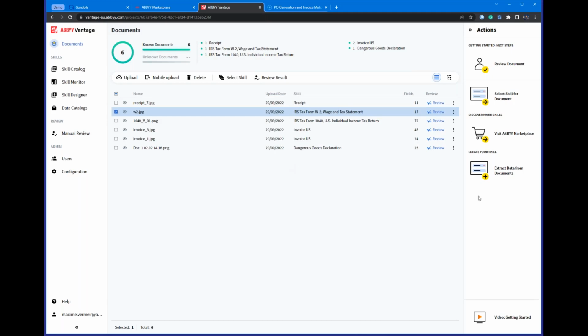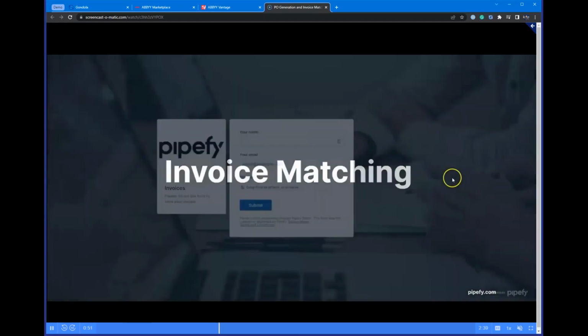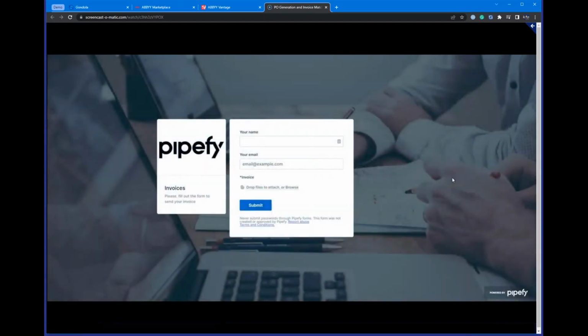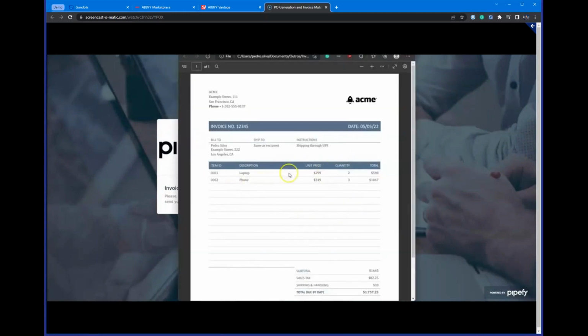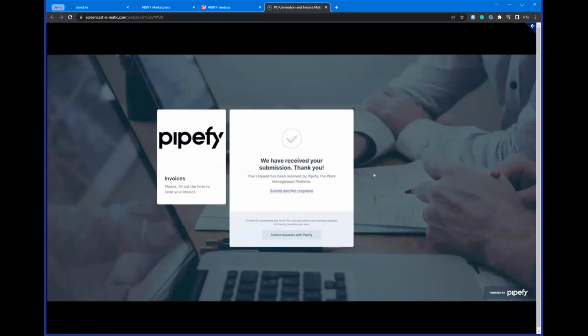But for today, I kind of want to show you what that all looks like when it comes together into an actual solution. So if we jump over into this quick little video that we've got here, we can see that in this particular process of invoice matching or invoice processing, we've got Pipefy set up to receive an invoice from somebody who wants to submit an invoice to your company. So the invoice is just going to be submitted through the Pipefy platform, and Vantage is already integrated in the backend to process this particular invoice.